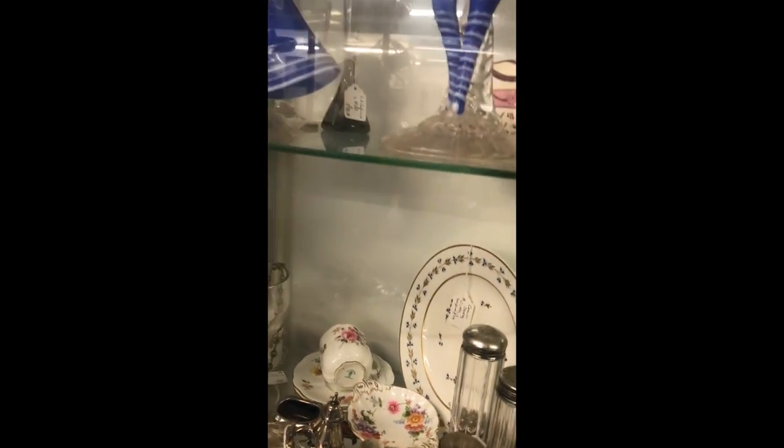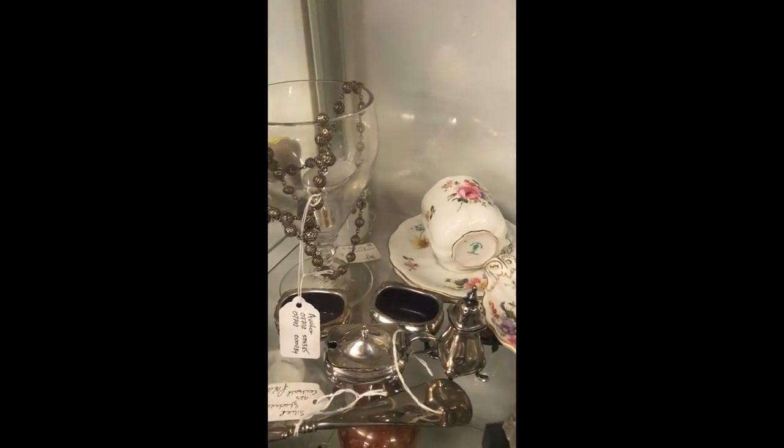It's a Georgian rummer at the back there, guys. 18th century, 1790, 1810. And another one by there, £48.